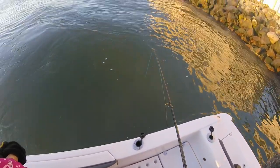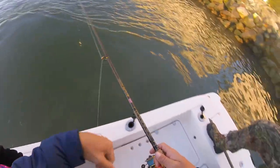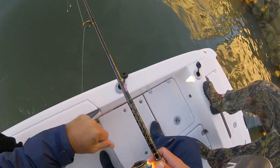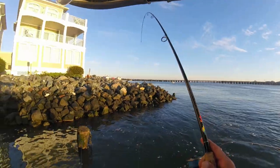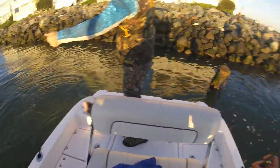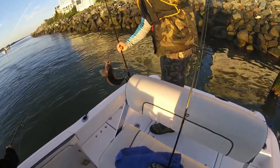Okay, that happens. Go ahead and reel. You want tension on the line, just a little bit. Let me check your drag here real quick. Make sure it's not too loose. These guys, you got to get out of the rocks, or you're gonna... Little dinky thing. What do you got? You got your tog? Yeah, there you go.